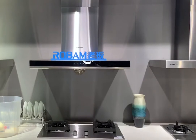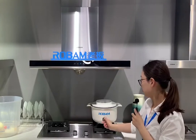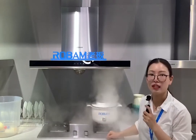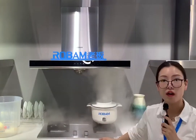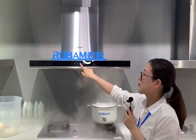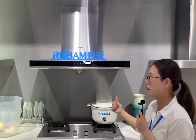Okay, we get our second prop. This prop can make some fumes and also shows the function. Okay, it's making fumes. And now the range hood is in the power on mode. So we just need to let the fumes fill the space, and later we will turn on the range hood. I think it's almost time, so we go to the peak mode, okay? You can see all the fumes were sucked away by the range hood.